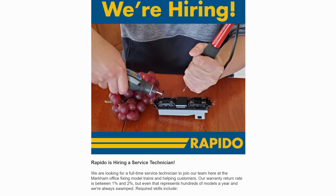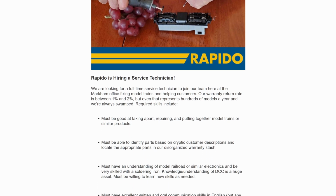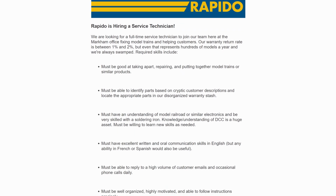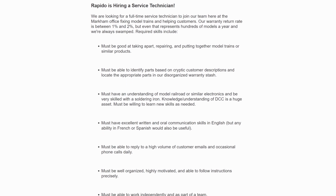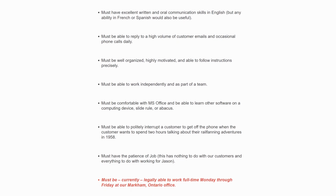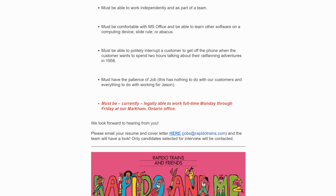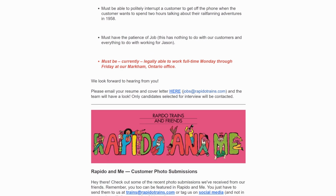They're also hiring a service technician. Love that shot there. That's definitely how you hold a soldering iron. Rapido's got the best humor. But here are some of the qualifications. I'll just move a little bit quickly here in case you're interested in working for Rapido. You can send them your resume and cover letter to that email there on screen.